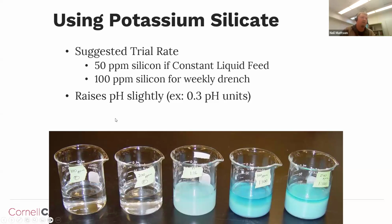And it is a slightly alkaline material. So in our studies, we see that if we're adding potassium silicate to the fertilizer program, it raises the pH by about 0.3 units over the course of a 5, 6 or so week production period. So that might start to, sometimes for plants that are sensitive to iron deficiency, like petunias or calibrachoas, we might have to monitor those a little bit more closely and be ready to do acid drenches if pH is getting too high.